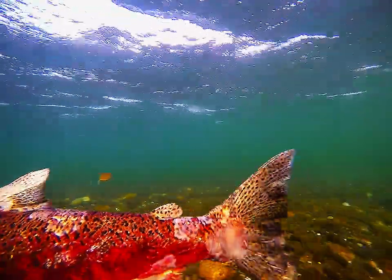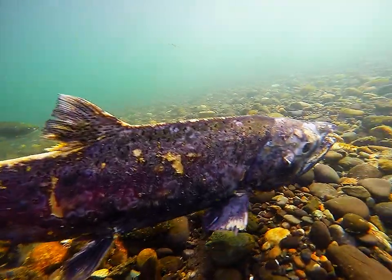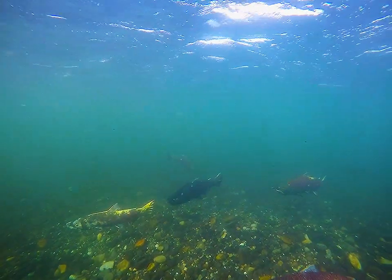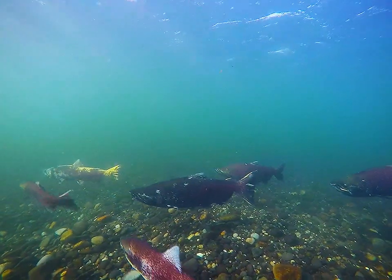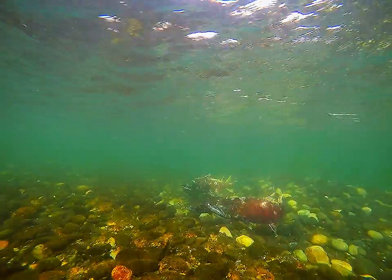Some of these fish have bright white areas. This is where they're already rotting. They're basically like living zombies at this point. Sadly, the salmon die a few weeks after they spawn. What a life. Spawn one season, then die.